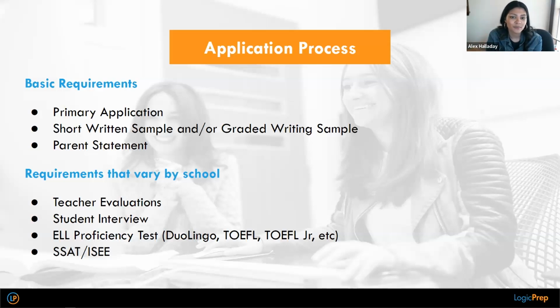A short written sample may be asked. If they don't require a graded writing sample, they may ask for either a live writing sample during a student interview, or they may want from the SSAT or the ISEE, they may see your written sample, just depending on the test too.